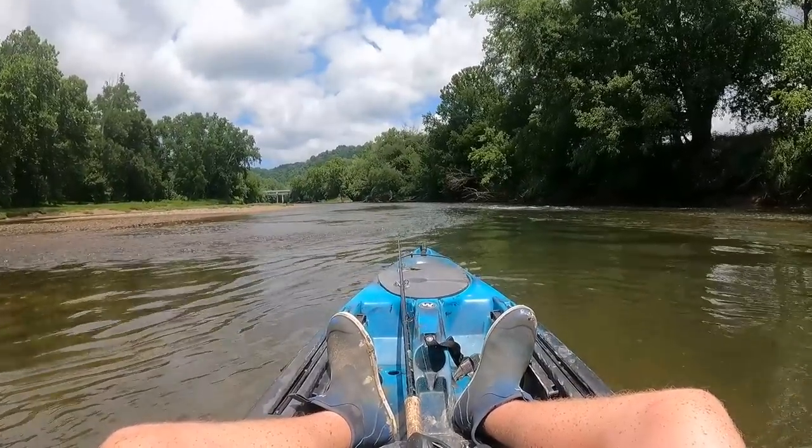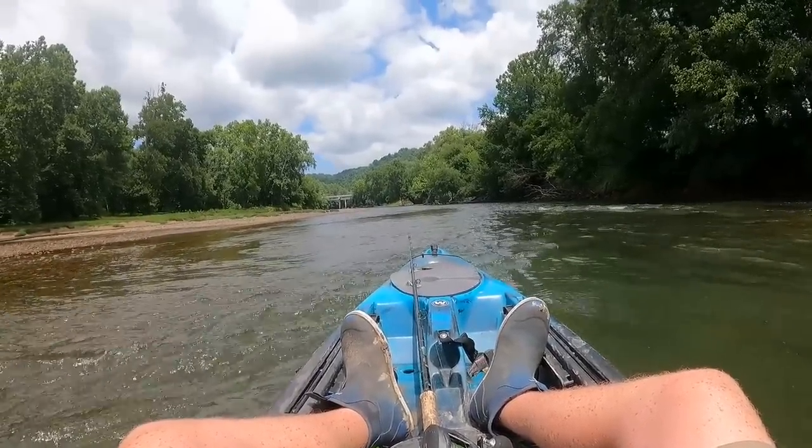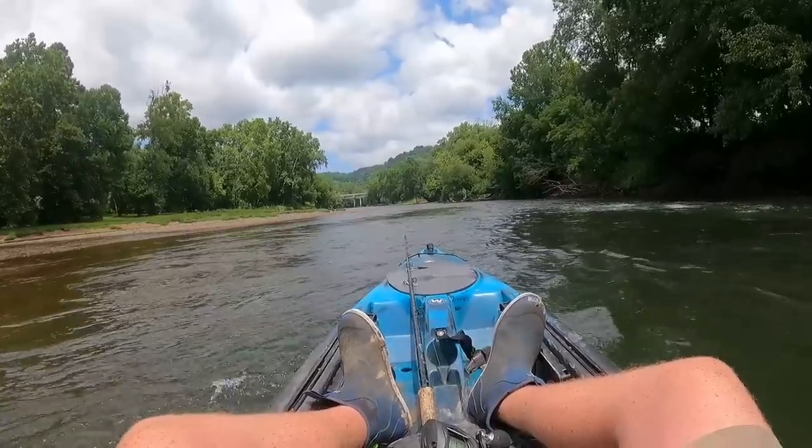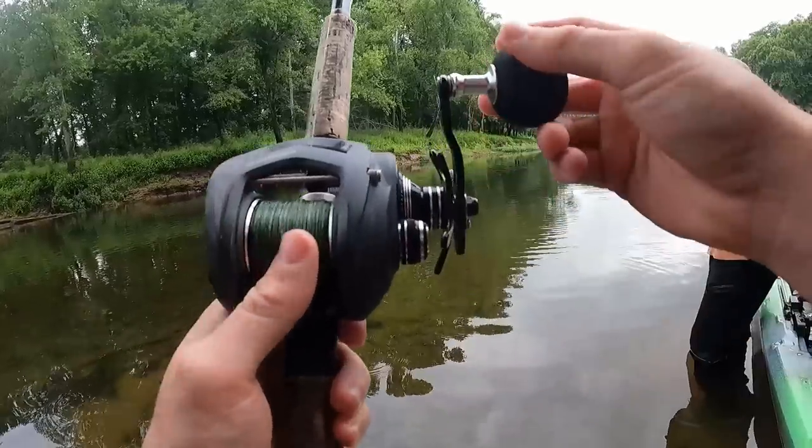Here we go! Well, the stripers ain't doing crap, but at least it's pretty out here. They got a fast seat.